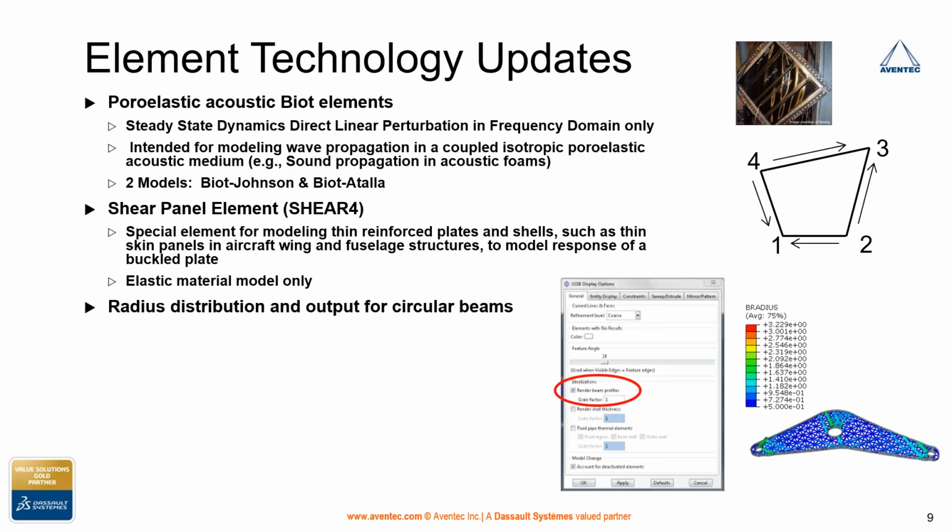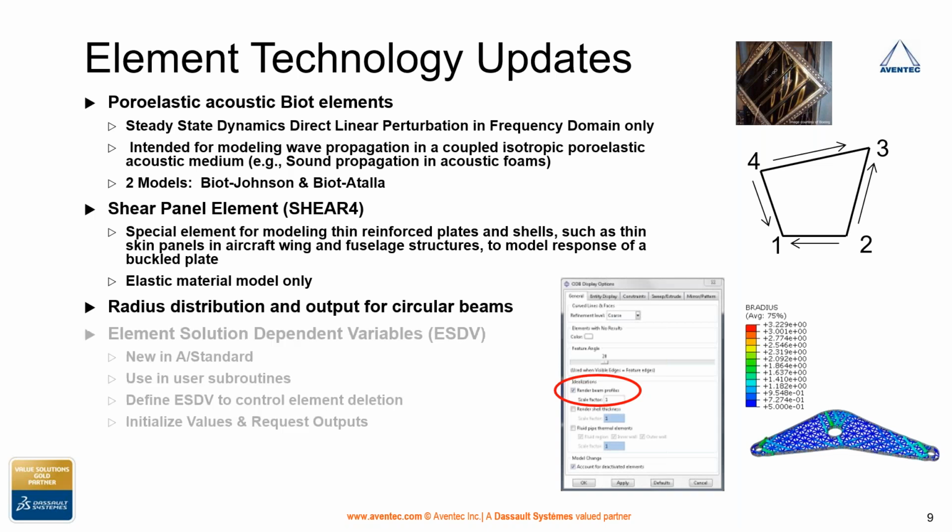The radius distribution and output for circular beams have been also added. The element solution dependent variable, which is a new concept, has been updated or enhanced within Abaqus Standard, and it's used in user subroutines.